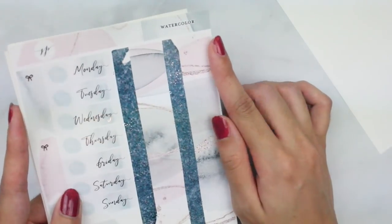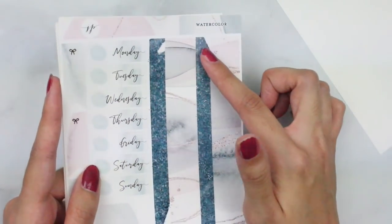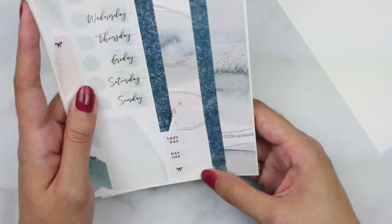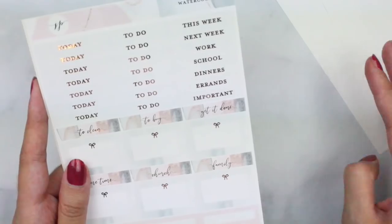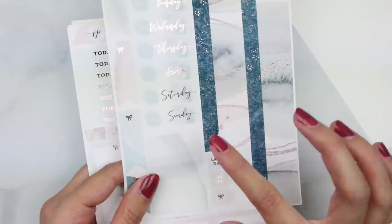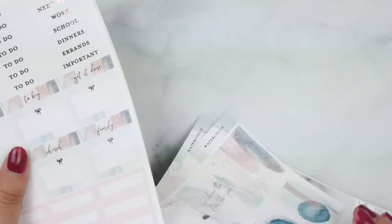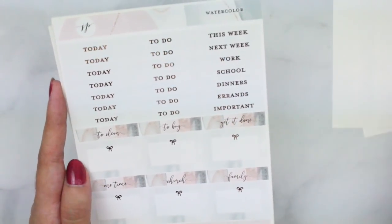Then you have the double strip of washi, and this is not light blue, this dark blue is foiled, has speckles on it, super pretty. And then I've never seen flags like this before in a kit, but those are really cute. Lazy day, day off, and a bow. Then you have your word headers. Whoa, that's pretty cool. So you have strips of washi here, and then you also have the bow headers, but you also get word headers. That's cool. I know a lot of people really like the word headers. I'm not one of those people, but okay.